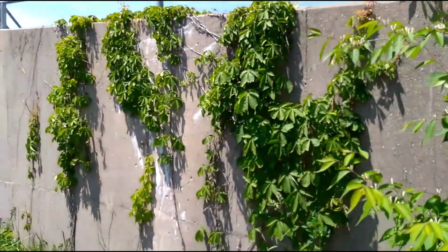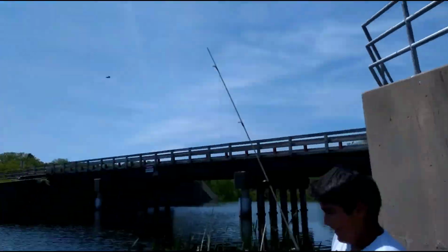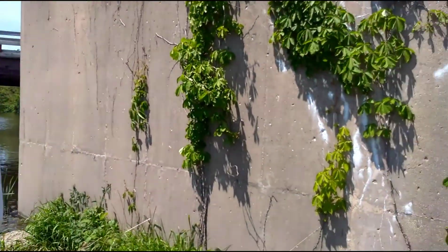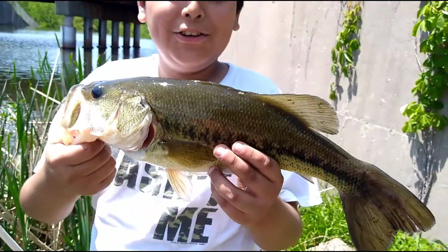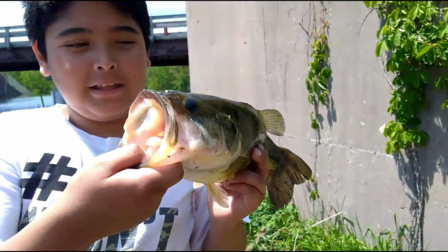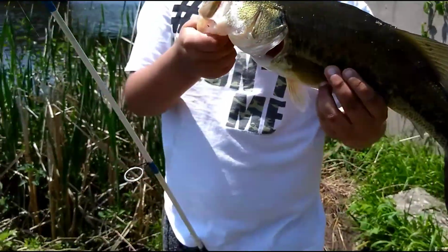My name is Jesse. Brought my little man out here to come fishing, and we're in an awkward spot right here, Pierce Lake, Rock Cut, Illinois. And this guy caught a nice, I don't know what, maybe like a 2 pound, 3 pound bass. What did you use, guy?